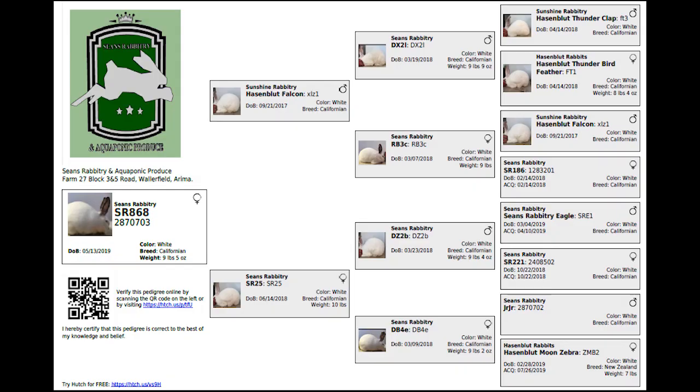Now let's look at pedigree. Simply put, a pedigree is a record of a rabbit's ancestors going back 3 generations. So it would be a record of that rabbit that you bought, his parents, grandparents, and great-grandparents. A standard pedigree should look like this. The general information held in a pedigree should include all of the rabbits' names, dates of birth, breeds, weight, and in most cases, photographs of the rabbits.